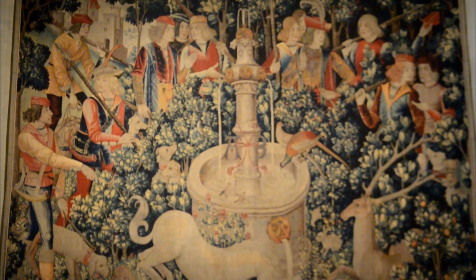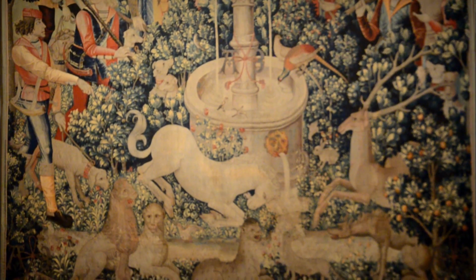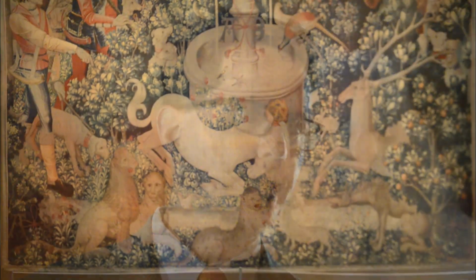Yeah, these are incredibly time intensive to make. All of the individual colors that you see are dyed threads. So think of it as a painting in thread. And some of the greatest artists of their day would have been commissioned to make the designs for these tapestries. And then whole workshops of people would have been involved in executing those designs to make what we're actually looking at.